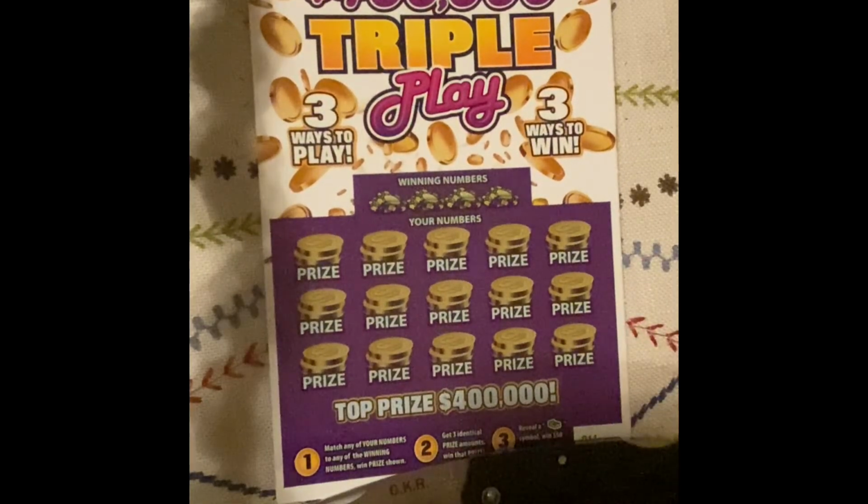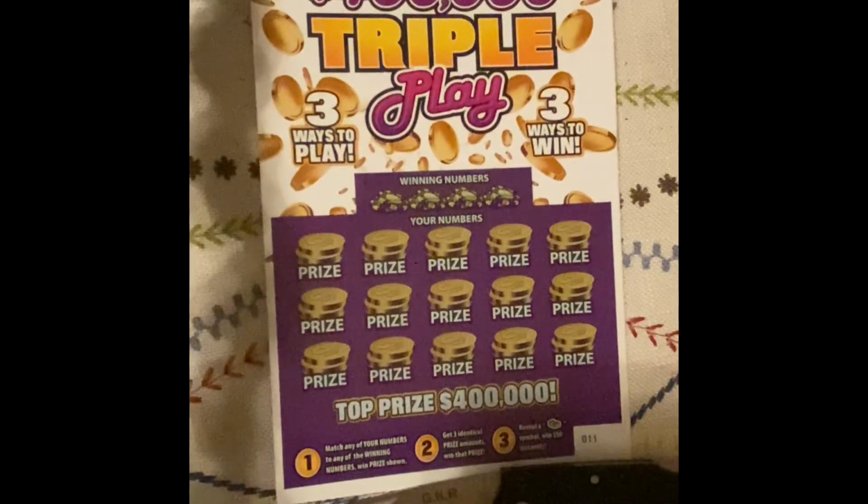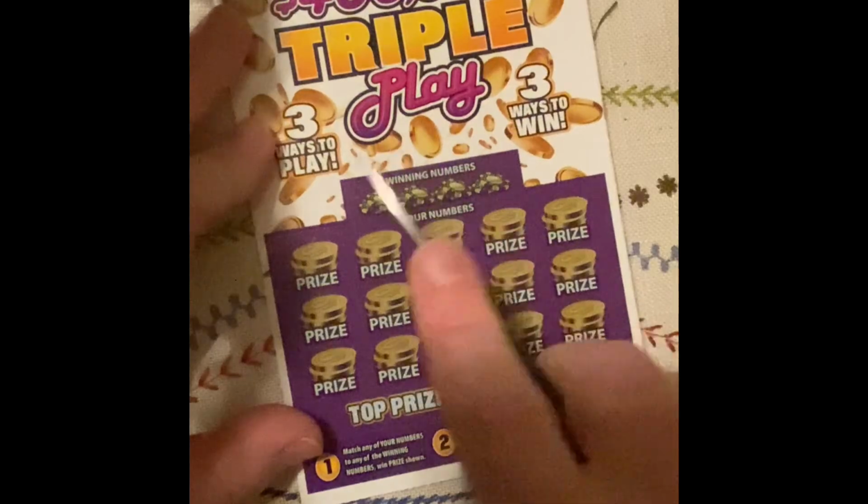On this game, we match any of our numbers to the winning number to win the prize shown. Get three identical prize amounts and win the prize. Reveal a stack of cash and win $50 instantly. So there's three different ways to win. Hopefully we're going to win it all. I don't know how good I'll be with scratching with this right off the bat, but we're going to try to do our best.